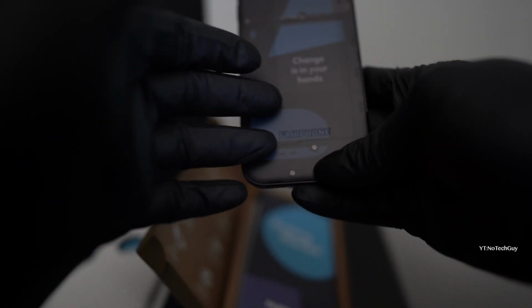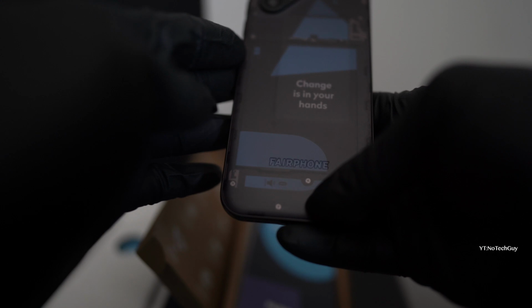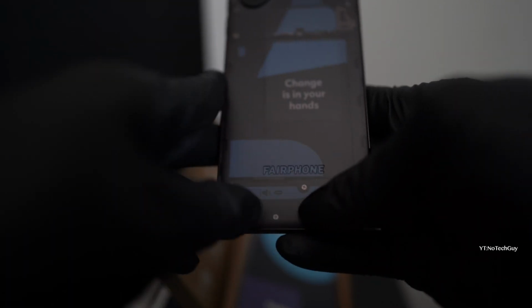I might get myself an extra battery, just have it on the side. Sometimes, if I'm using this battery, it's good to swap batteries every once in a while, depending on how much you use it, so that the other battery can get a break. It helps the battery last longer for your phone.